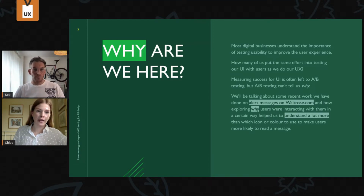the wider user experience. So today, Seb and I are going to be talking to you a little bit about some work that we've recently done on alert messages on Waitrose.com and how going a little bit further to understand why users were behaving in a certain way helped to tell us so much more than just which icons or which colors we should be using to make users more likely to read the messages on our website.